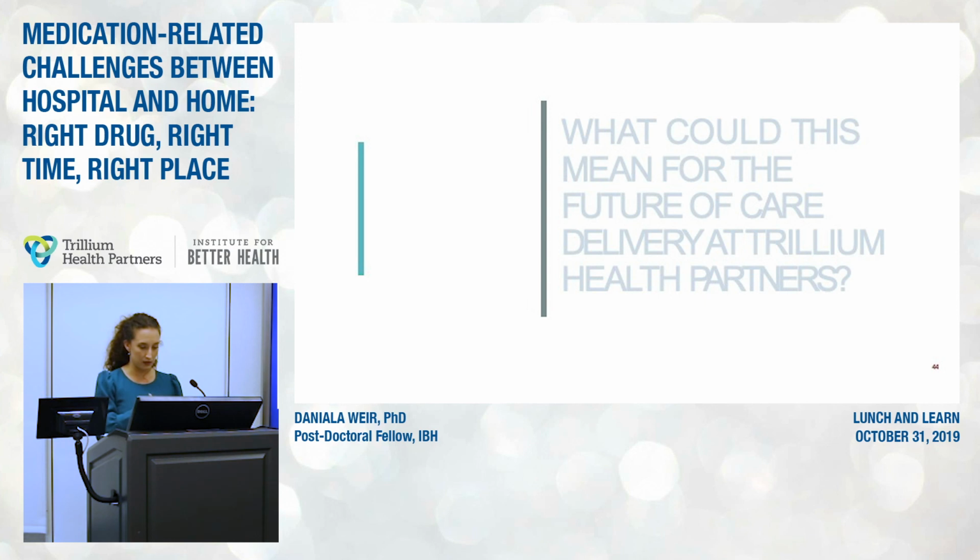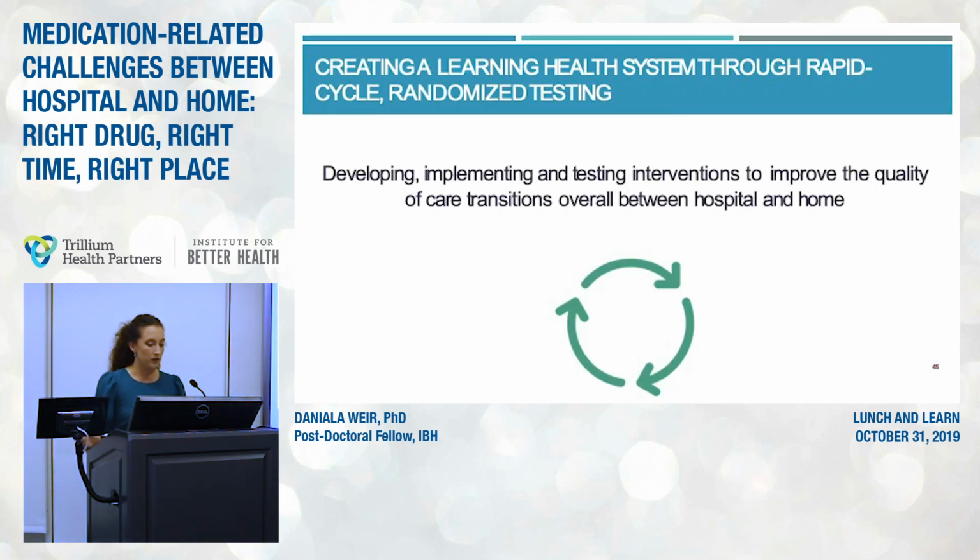What I'd really like to focus on now is to switch gears and talk about what this could mean for the delivery of care at Trillium Health Partners. I feel like the results of this research can help inform how to create a better learning healthcare system at Trillium through the development, implementation, and testing of interventions to improve the quality of care transitions between hospital and home.